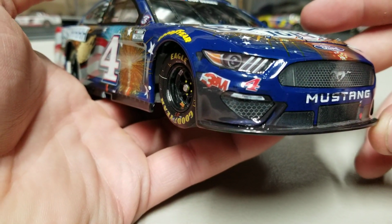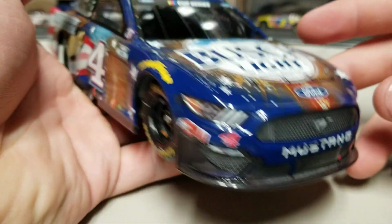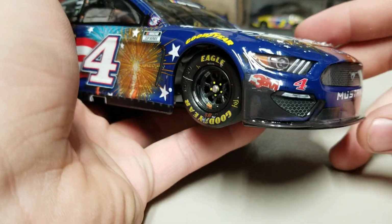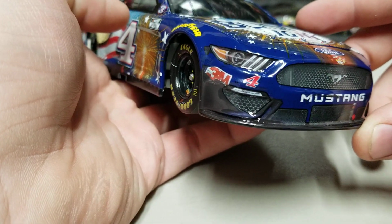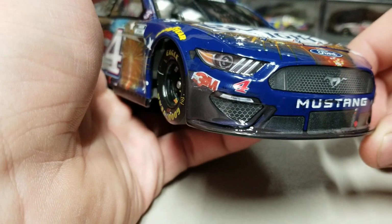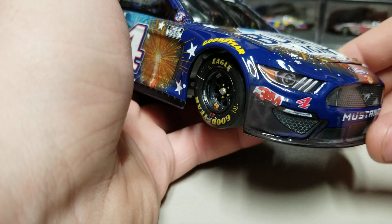You get to the very front of the car. This is where I think he tore up the splitter doing something, because that 3M logo is supposed to be right there, and it's like curled up. So I'm not sure if he tore the fender off this or what the deal is with this right front corner here, but you can see there's definitely something going on here. It's all black, and then you have that tore up 3M there.